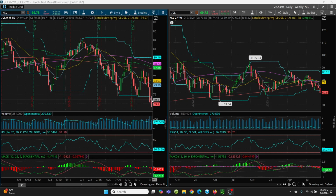But that's not what it did. It stopped dead right in its tracks, and this came right on down. Now look how ugly this is. Your 8-day rolling over, 21-day over, 50-day rolling over, 100-day rolling over, and 200-day on the way down. Nothing positive here. This is long. I'm short, and I'm going to see if I can do daily scalps on the long. If not, I'm just going to stay short.